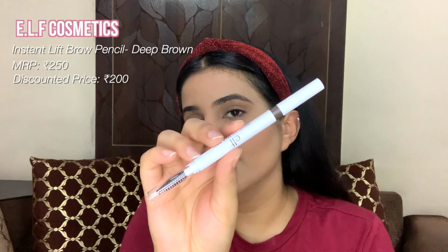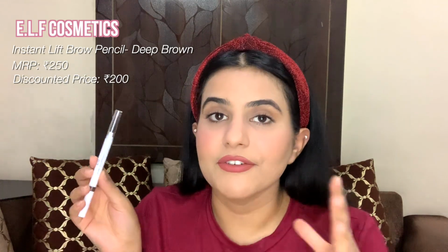Alright, moving to my last makeup product from the haul is this one right here. This is the e.l.f. Cosmetics Instant Lift Brow Pencil, and this is my first ever product from e.l.f. Cosmetics. I've never tried their products before, so I really was eyeing to buy a new eyebrow pencil because I am fed up of using the same Benefit Cowbrow. I've been using that product only for my eyebrows because it's really good. I know it's really good, but I really wanted to try something else, like a pencil or something. So I went for the e.l.f. Cosmetics Instant Lift Brow Pencil.